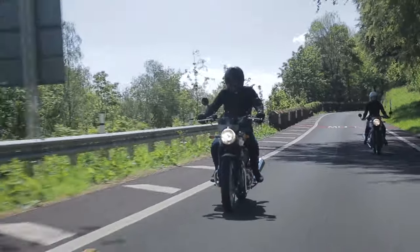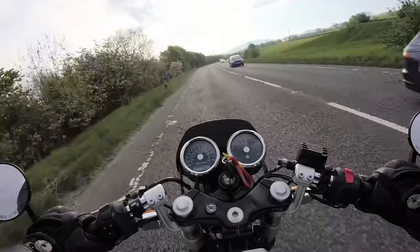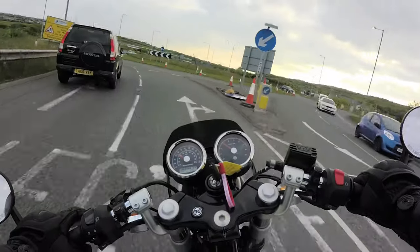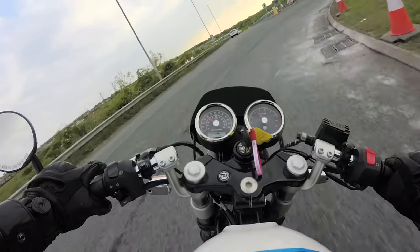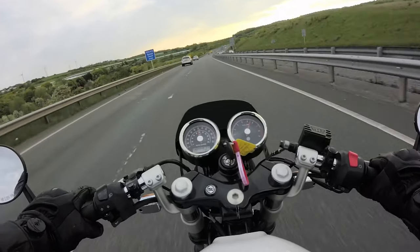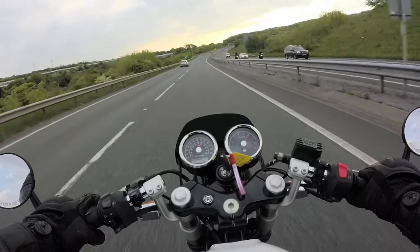Sure thing. It's probably the first time that I've ridden a proper Café racer, but it is a riding position I'm more used to on a daily basis. Obviously with my bike, it's quite leant forward. How did you find the riding position? I found it very different, but very easy to get used to.